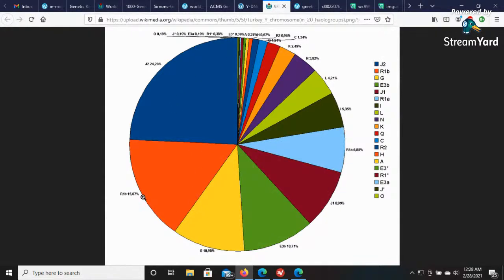Same thing here. You can see the percentage of R. G is Semitic. E is Hamitic. J1, we know what that is. These are the different populations. J2 and J1. J1 is Arabic. J2 is Judah. R1 is European. Then you have the I. The I is Israel, one of the 10 tribes of Israel.